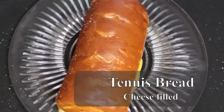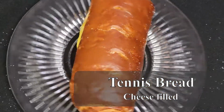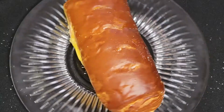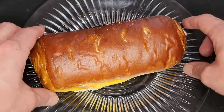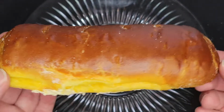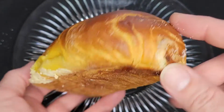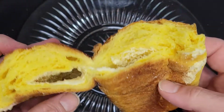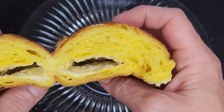Next up is a unique item called tennis bread, which is filled with a sweet cream cheese filling. It has a beautiful golden brown crust and a light yellow dough. The flavor is similar to a nice brioche with a sweet, soft chew. It looks like most of my cheese has come out during baking or just melted into the dough, but I can taste it though, and it is delicious.